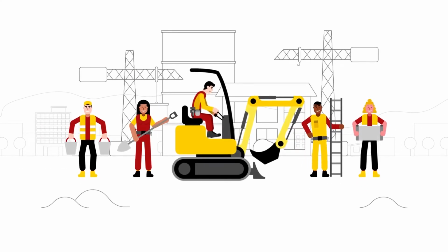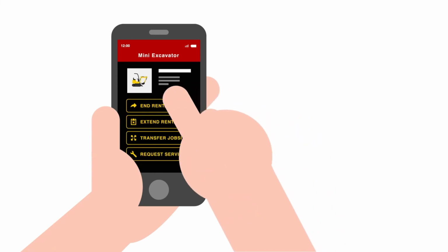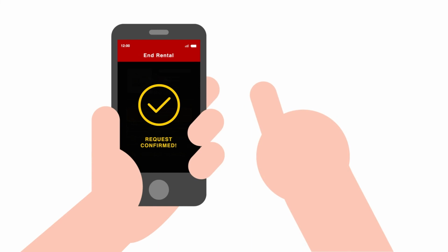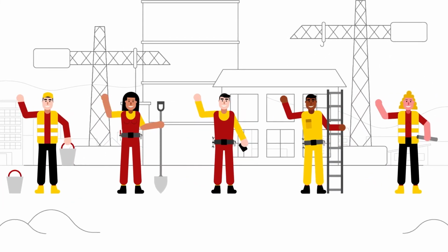Complicated rental processes are a thing of the past with the CatRentalStore.com customer portal. Call off your rental in just a few clicks on the web or mobile app. Get confirmation when the request is processed and your billing will stop immediately. Let's do the work.